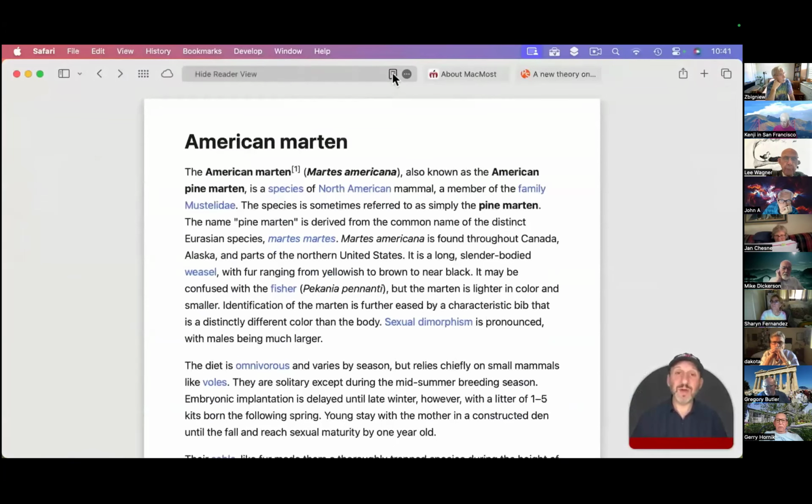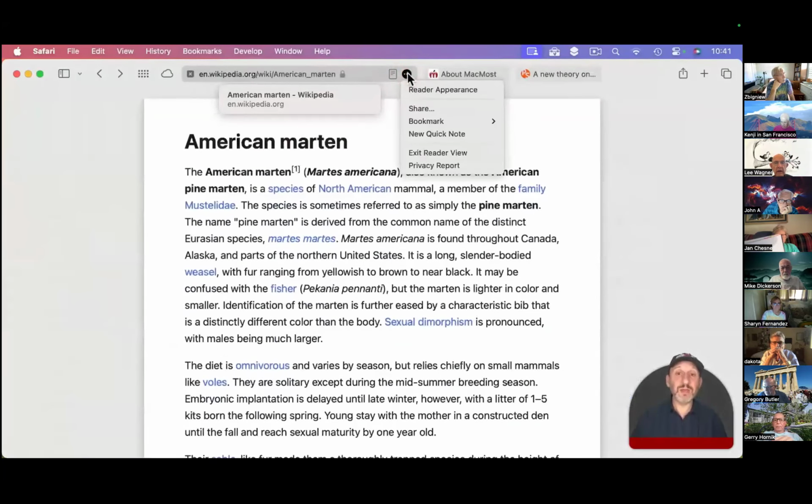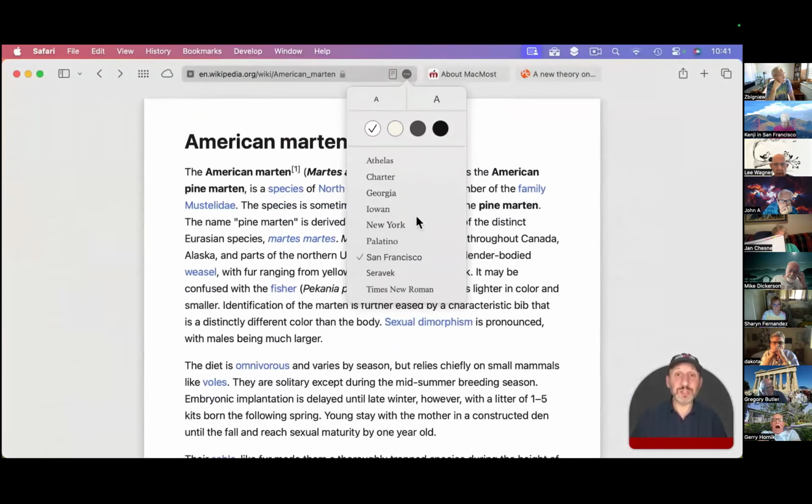Notice here in Reader View I do get this icon indicating it, and I can click it to dismiss Reader View. I could also click the three dots button when in Reader View and choose Reader Appearance, and it brings up the controls as before.